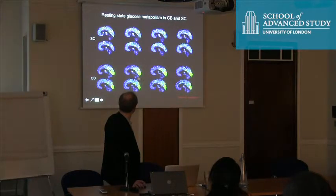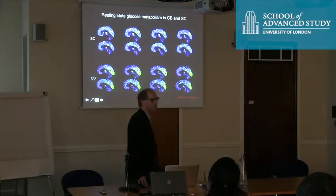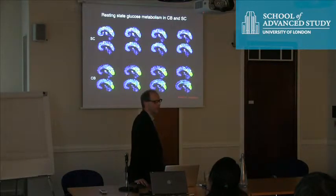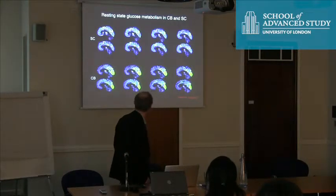And what you see here, the more green and yellow you see, the more metabolically active an area is. And what you see here is that the congenitally blind, this may sound at first sight very counterintuitive, have a significantly higher uptake of FDG in the occipital cortex compared to the sighted. I see Barry looking at me in a very surprised manner. We can come back to this finding later today.